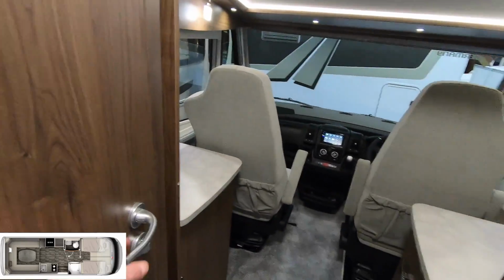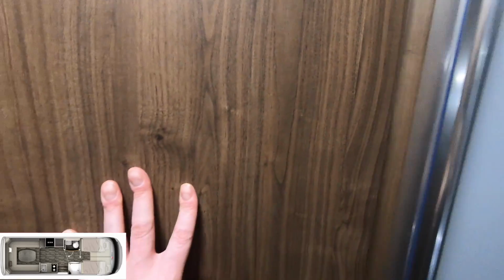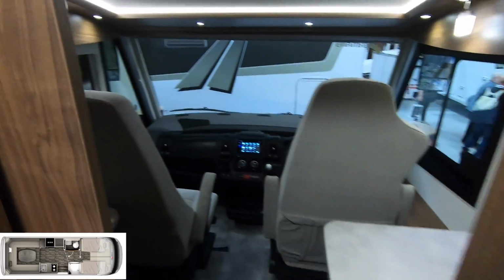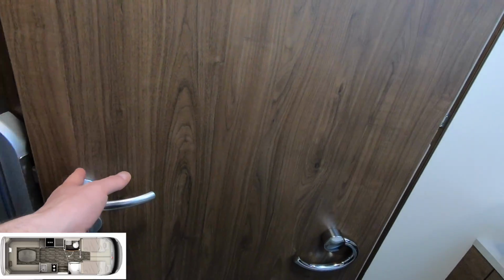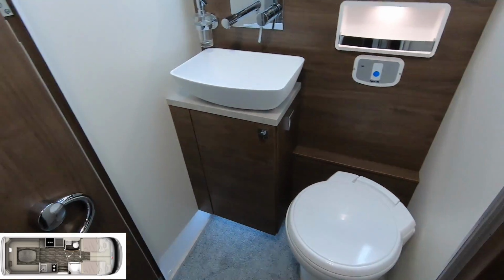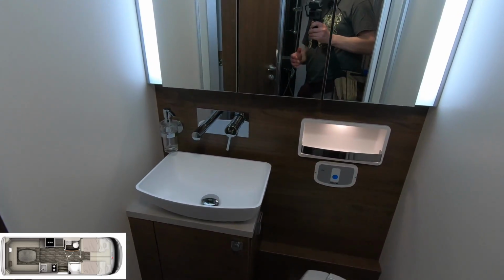And well, how does that close? Oh, here we go. So there's the closing off of the shower area, the bathroom. That's not going to work. We need to do that. And then we close that off. And then we have the shower, toilet area, and the sink.